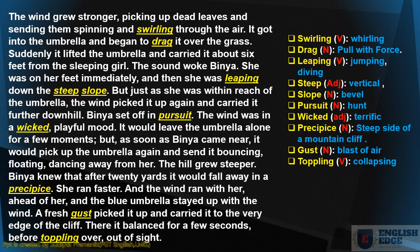Okay, so we have seen that Binya is a little girl. She is living in a village of Uttarakhand with her mother and her father. She has a very beautiful umbrella, and it is a blue umbrella.